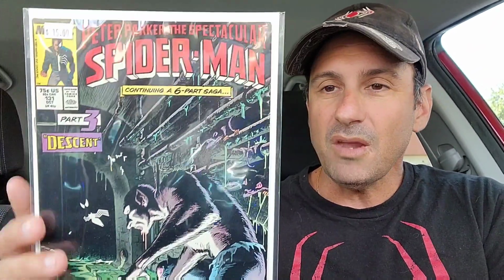So the first book I wound up getting was Peter Parker Spectacular, issue 131. I have a copy of this book, but this one's much cleaner, so I was like, you know what? Why not get another issue of it? I would love to get a whole other copy of all those other parts of that Craven's Last Time.